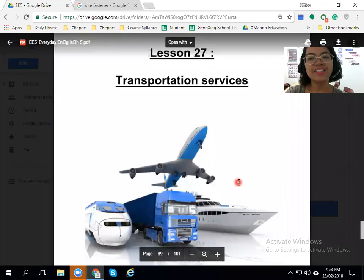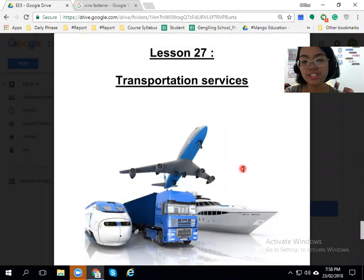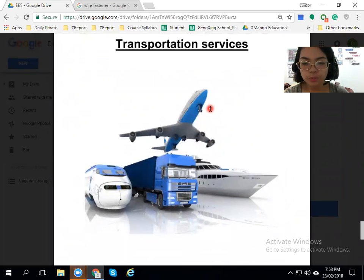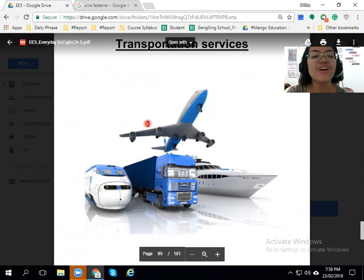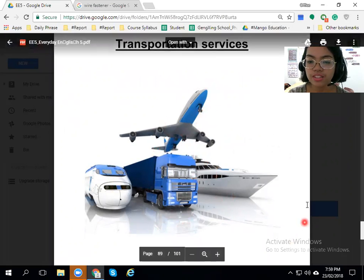Hi guys, welcome back. And now we're ready to start our next lesson, which is lesson 27, transportation services. So in the picture, we would be able to see four types of transportation. First one is what we call the train. Second is a truck. Another one is an airplane. And the fourth is a big cruise ship. All right. So I want to know, guys, have you ever ridden in one of these?